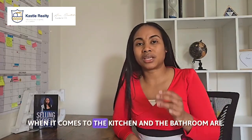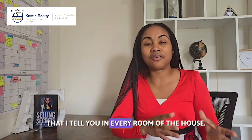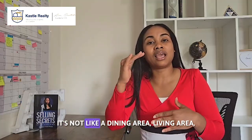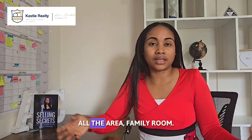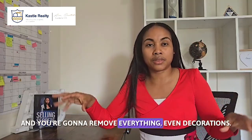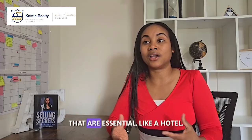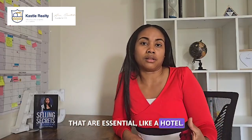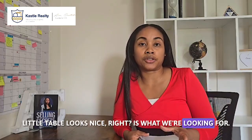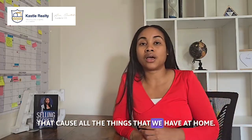When it comes to the kitchen and the bathroom, I tell you, you're going to do that in every room of the house, not just the kitchen and the bedroom. It's the dining area, living area, family room. You're going to go into every area and remove everything, even decorations. You're just going to leave the things that are essential. Like in a hotel, you just have the bed and a little table, and it looks nice, right? It's what we're looking for. Take away all the visual weight caused by all the things that we have at home.